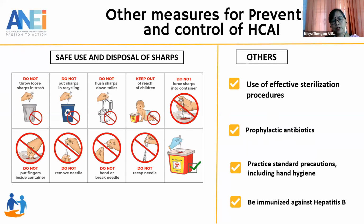Then the next one is to be immunized against hepatitis B. If you have to go to the clinical areas as a student, please make sure that you get fully immunized with hepatitis B before you go. And the last one is to practice standard precaution. The standard precaution is applicable everywhere, and it should also include hand hygiene.